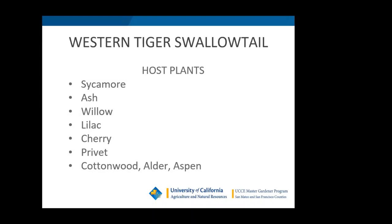Host plants for Western tiger swallowtails are primarily large trees: sycamore, ash, willows, lilac, cherry, privet, cottonwoods, aspen. Most of these are not plants that people typically plant in their backyard unless they have a piece of property. However, I would encourage you to encourage your local city parks and recreation department to plant them in your parks. Beautiful trees. They would do nicely in parks because there's more room. They also host tiger swallowtails.